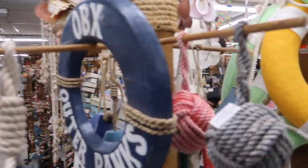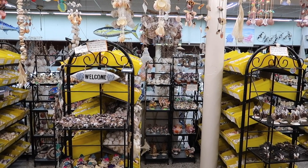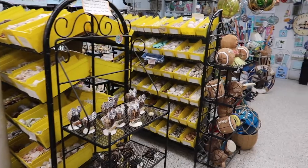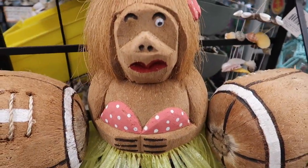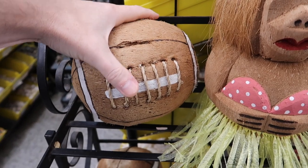Okay, we're not at the Outer Banks. Where are we? We're in Myrtle Beach. So, we have a selection of items here that may be candidates for the most inexpensive souvenir. So, let's take a look. What do we got? A coconut monkey? I don't think this is going to be the cheapest, but I gotta know how much these coconuts are. $8 for a coconut football.